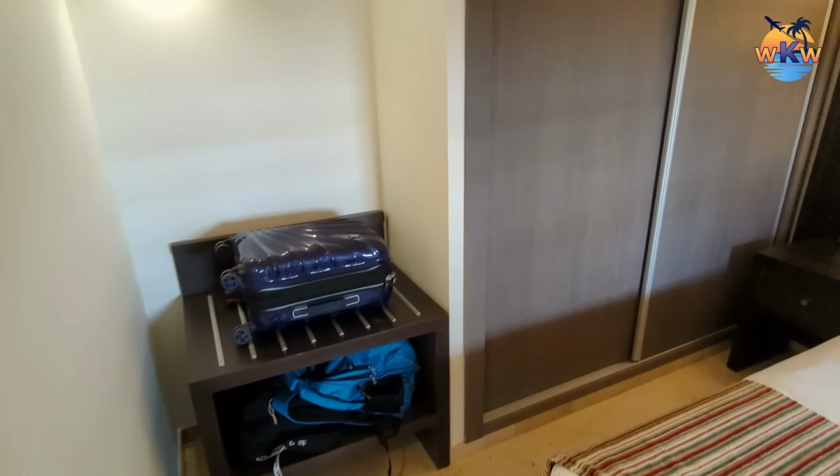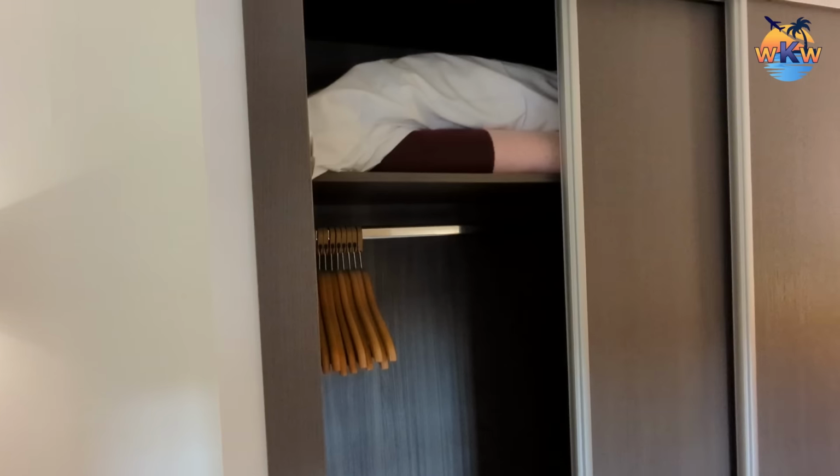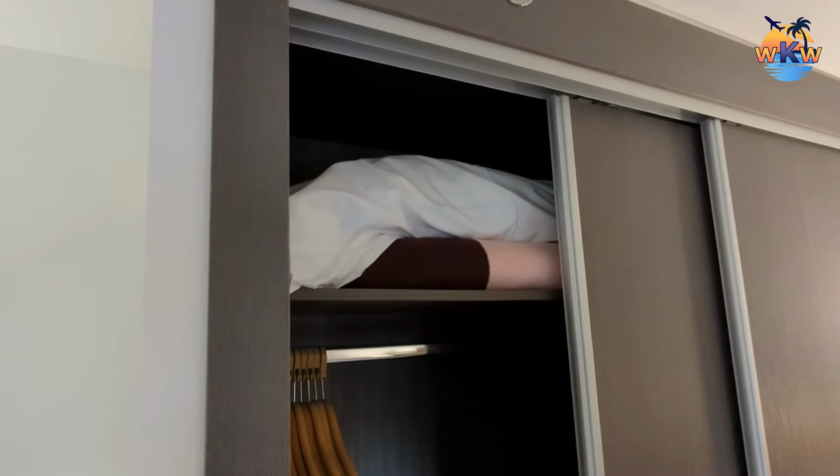Case stand. Oh, it's a big wardrobe, this. Plenty of hanging space. That's a big wardrobe, floor to ceiling wardrobe. Extra blankets. Squeaky door. Try and get this in as a shot. Loads of storage space.